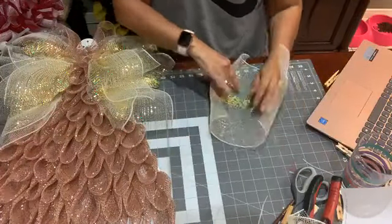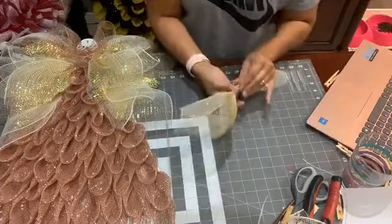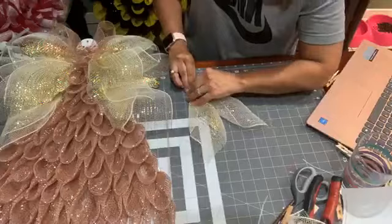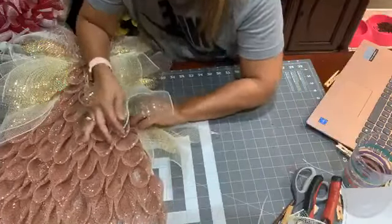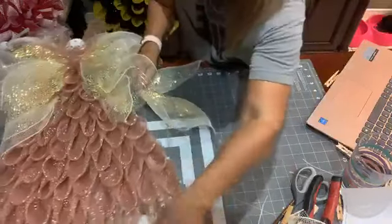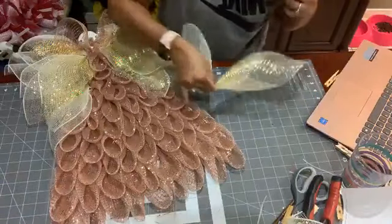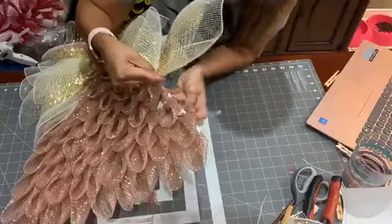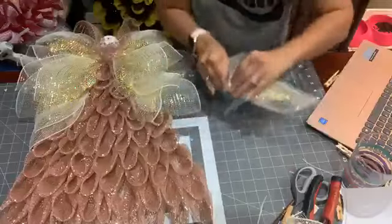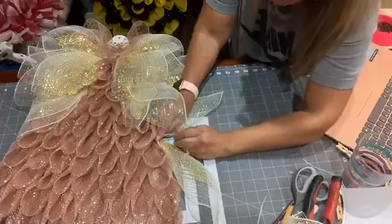Let's go all the way in, crisscross. And let's kinda see what that looks like. And I'm just gonna play because I've only got two petals. So y'all can stand me for two more minutes, right? Because I just wanna see what this looks like.